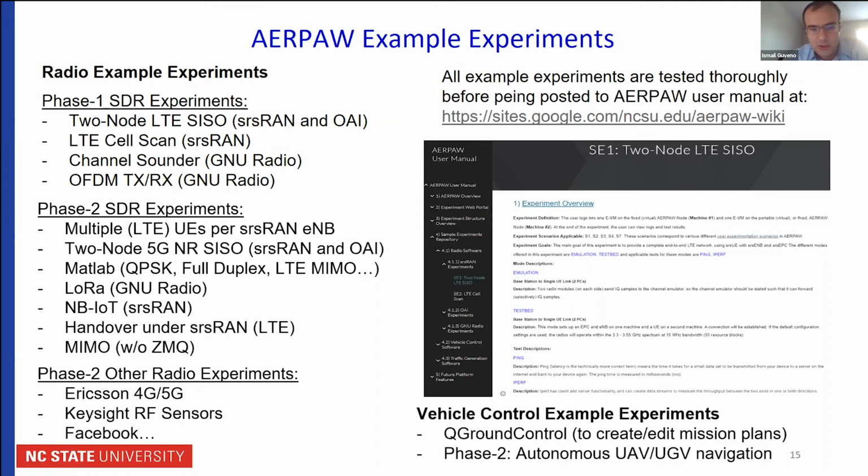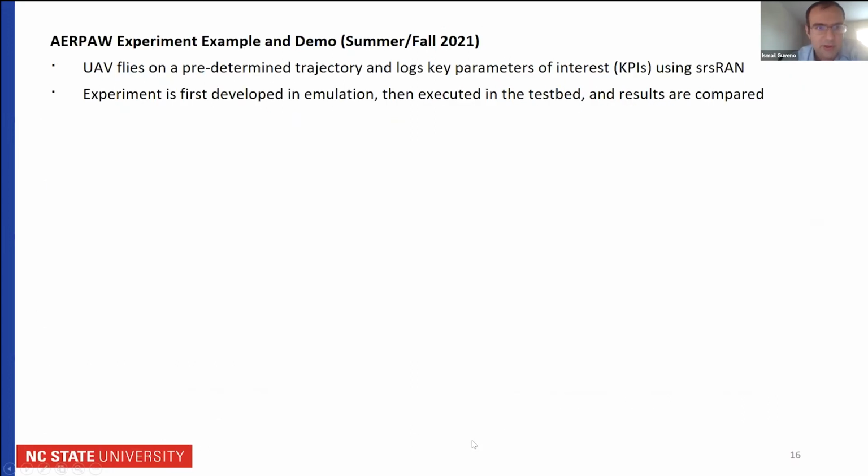And you obviously also have vehicle control software running. QGroundControl is used to create and edit mission plans. What we don't have yet as an example experiment is autonomous navigation. Right now, the user just gives waypoints. When I say autonomous, I mean the drone will be able to make decisions about where to go based on some wireless observations, for example. So that's also going to be included by the end of phase 2.